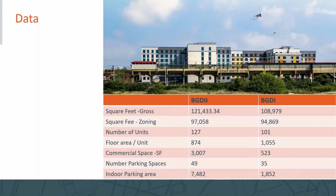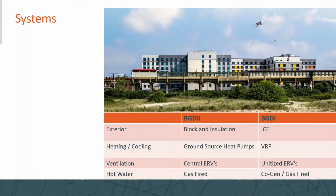Okay, so I'm going to run through pretty quickly 2 buildings that we did in Queens, and they're both Passive House certified. They look identical. We call them Beach Green Dunes 1 and 2. They're listed like this because that's what the picture is. This is Beach Green 2 on the left and Beach Green 1 on the right. They're very similar in size. Dunes 2 is a little bit larger and has a few more apartments. And even though they look similar, they've got completely different construction and systems.